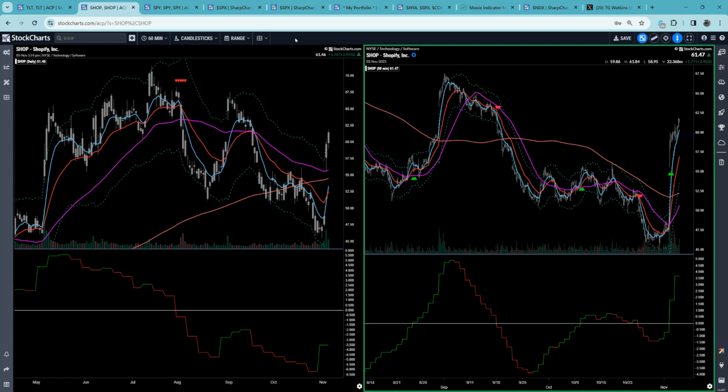So that's pretty much the story. There were a lot of things leading us into this, and it was just a question of when this was going to trigger. And it seems like it's triggered. And now I'm hopeful that these pullbacks will be into strength.